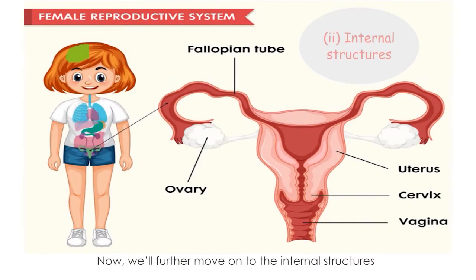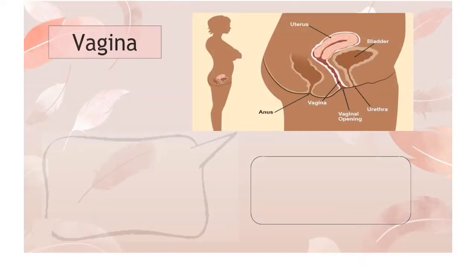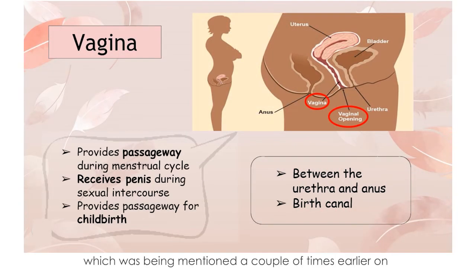Now, we will further move on to the internal structures. But before that, let us have a quick look at the overall associated structures, including the vagina, cervix, uterus, fallopian tube, and ovary. We do have some additional structures other than this. First, we will be looking at this structure, which was mentioned a couple of times earlier on. Do you remember what it is?